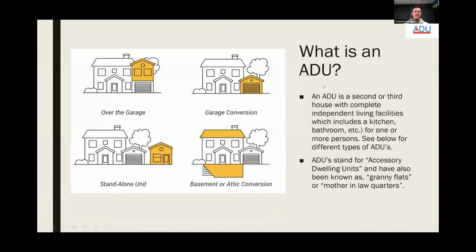So what is an ADU? An ADU is a second or third house with complete independent living facilities, which includes a kitchen, bathroom for 1 or more persons. To the left here, you can see different types of ADUs, which I'll go over in a second. But what ADU stands for is accessory dwelling unit.